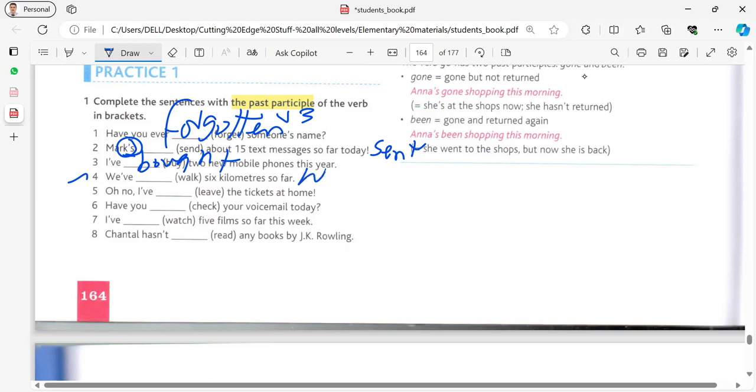Walked. Yes, walked. Have they finished or not yet? Not yet. Not finished, it says "so far". Okay. I've leave the tickets at home. Left. Yes. Next.